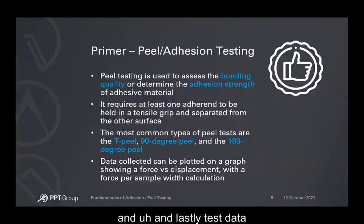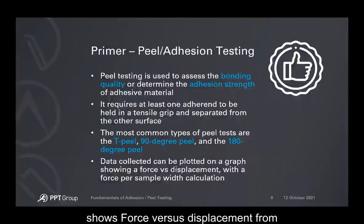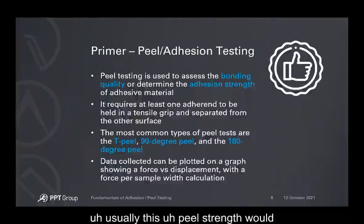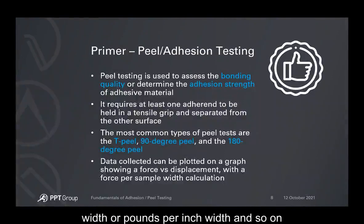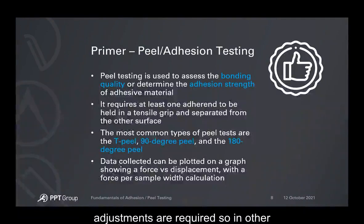And lastly, test data that has been collected should ideally be plotted on a graph that shows force versus displacement, from which the peel strength value of force per sample width can be calculated. Usually this peel strength would be expressed as newtons per millimeter width or pounds per inch width, and so on. Consistent monitoring of the data from the process informs you if manufacturing adjustments are required.